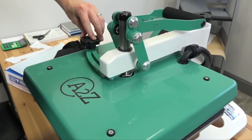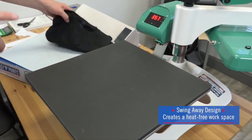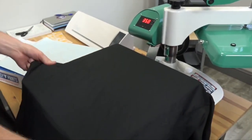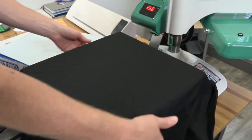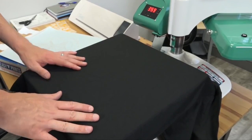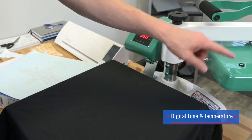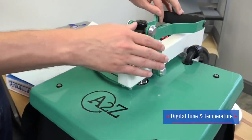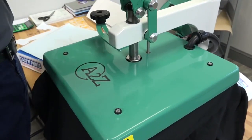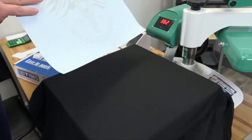The first thing I want you to notice about this machine is that it swings away. This gives me a complete heat-free workspace to place my t-shirts and also to position my design. I have a high-quality t-shirt here that I'm just going to load onto the press and make sure my pressing area is completely flat by just draping the collar off of the back edge of the press. I programmed the press to 360 degrees. It has accurate digital time, and we know that's exactly the temperature that it is anywhere on this heat pressing surface. I'm going to preheat my garment by locking it down for just a few seconds and then open the machine. There's a nice handle to swing the machine away, and then I'm going to position my design.